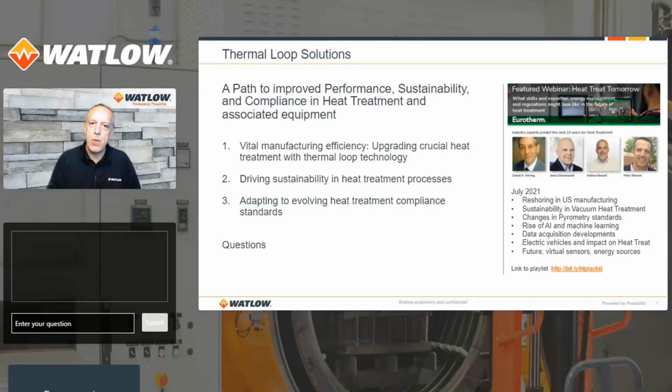As a follow-up to that webinar, we're going to focus on three areas in this webinar. The first is looking at vital manufacturing efficiency, upgrading crucial heat treatment with thermal loop technology. The second section looks at driving sustainability in heat treatment processes. And in the third, we will discuss adapting to evolving heat treatment compliance standards.